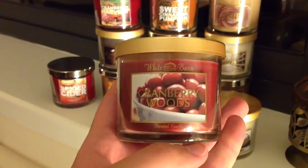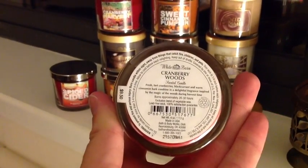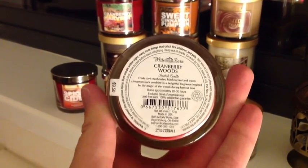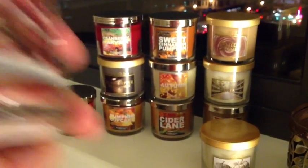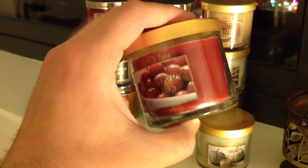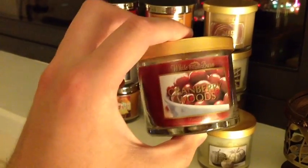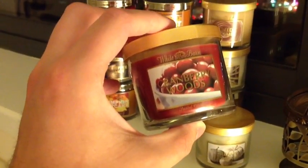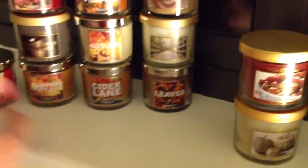I would say if it was the cranberry cider from last year that doesn't seem to be coming back, maybe. But for a candle that has fresh tart cranberries, black currant, and warm cinnamon bark, with the delightful fragrance inspired by the magic of the woods during harvest time, I don't think that this really appropriately captures that. This is also just like a true, like a frosted cranberry color. I miss the darker color, the darker label, the more mysterious woodsy label. So again, if it burns well and it's the exact same scent, it really doesn't matter at the end of the day. But I just don't see where they were going with that, or what made them think to go in that direction.